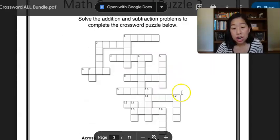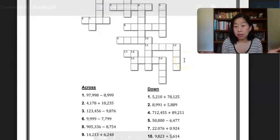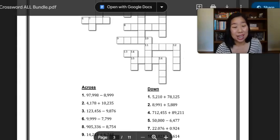So this is an addition and subtraction crossword puzzle. You can maybe even present them with all 5 and have them pick. That's what I usually do, is I just let them pick because choices are great.